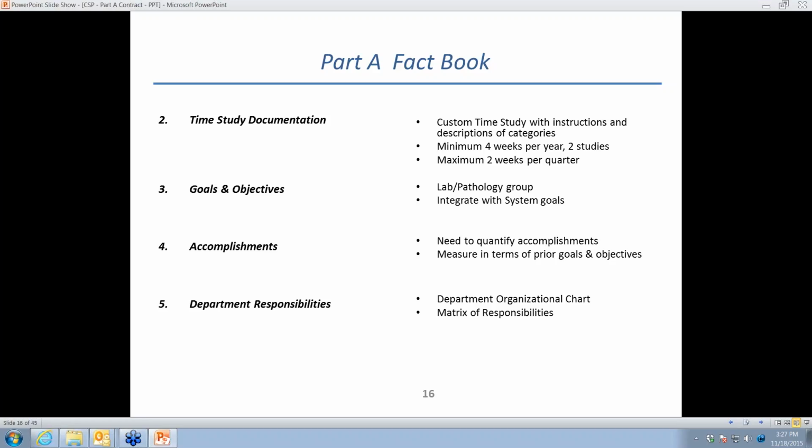What has been accomplished in the past year? And the most important part of the accomplishments is quantifying the accomplishments. And again, everybody in hospital finance, in terms of CFOs, loves to know about numbers. They're not interested in saying, well, we did this and we did that and better quality and this kind of thing. They want to know if you quantify those accomplishments. And again, measuring those accomplishments in terms of the prior goals and objectives is quite important as well. So they want you to go back and say, what was previously provided, what's been accomplished, and how are we going to go forward with that.